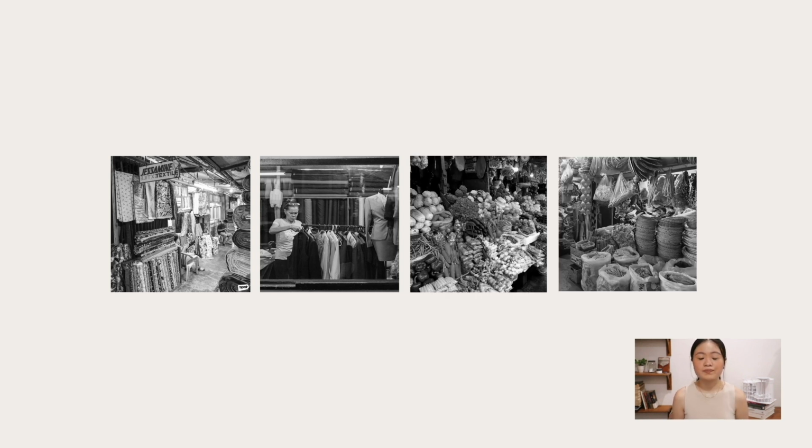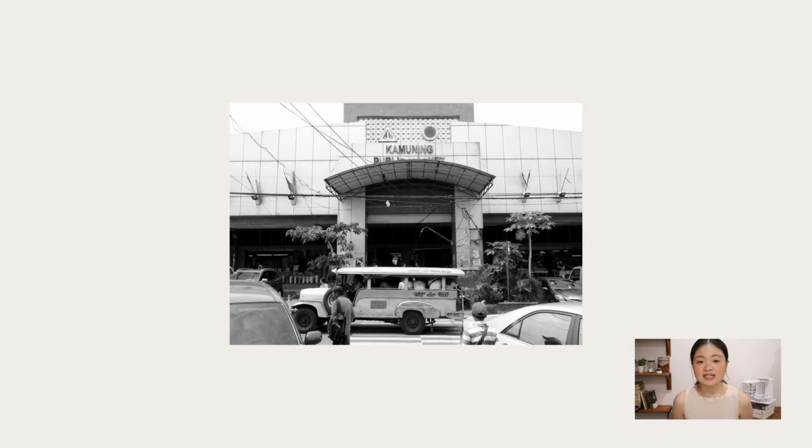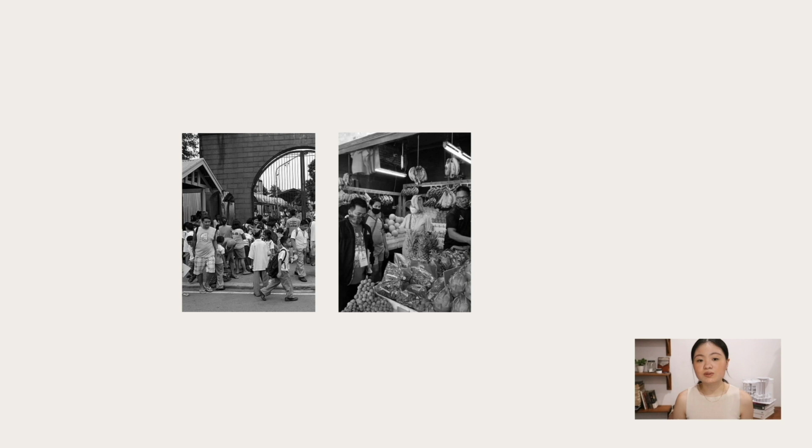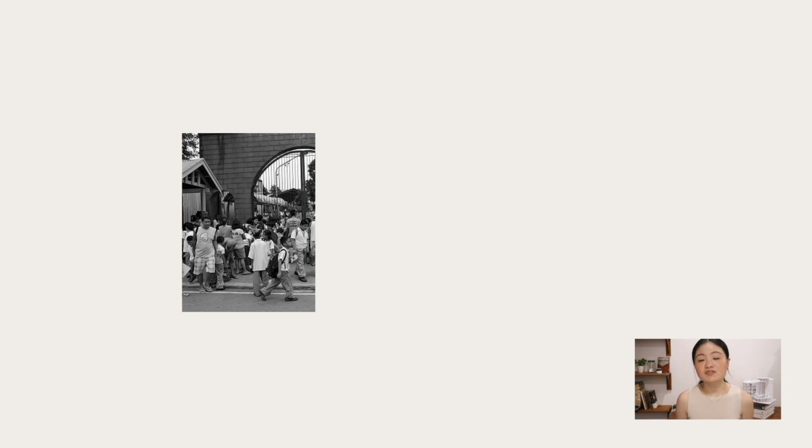What is particularly interesting about this site is its context and culture. Through first-hand experience, despite the busy vehicular activity, walking culture is just as present. Grade school students walking to and from the adjacent elementary school, market goers walking past with bags of groceries, street vendors lining the streets. You can imagine how dense the vicinity is. Yet no one is particularly anywhere. Kamuning is sort of that stop-and-go type of place, very fleeting and very busy.